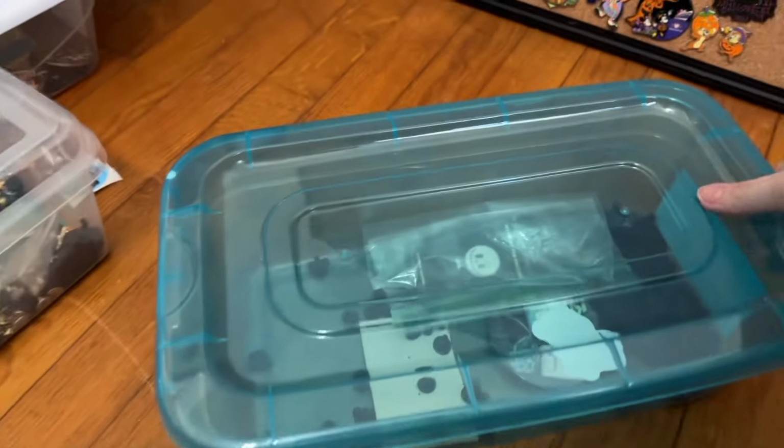So, not bad. I don't know how I have one extra lid to a container, but I can't find the container. That's baffling me. I see another container I can use. Okay, I may do a little bit more packing now because I just spotted a container that's not empty, but I can clear it out and use it for something. So I'm gonna do that real quick. So it's this blue container.